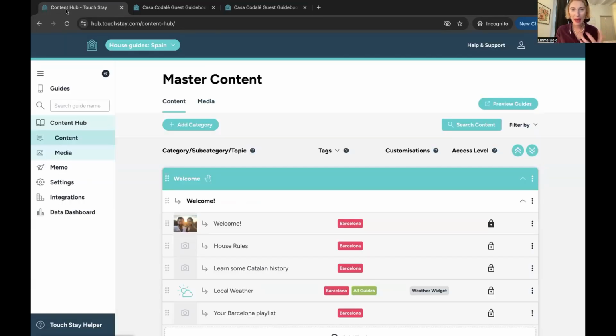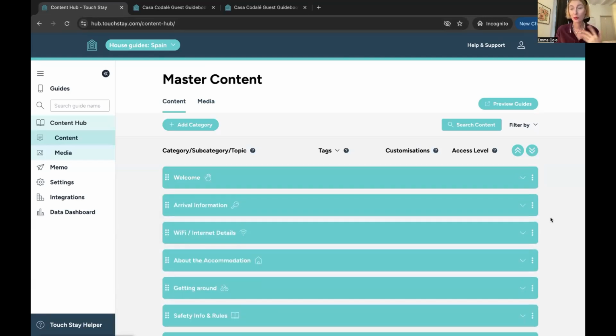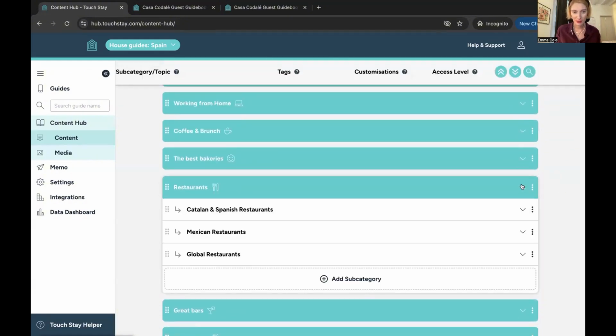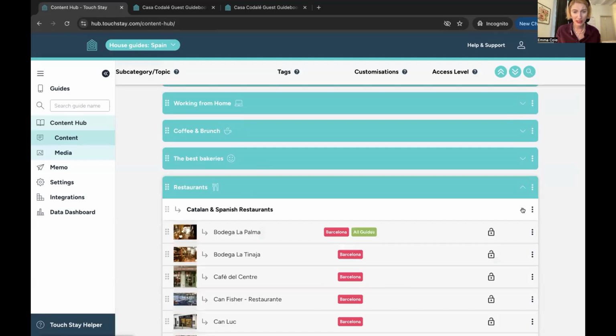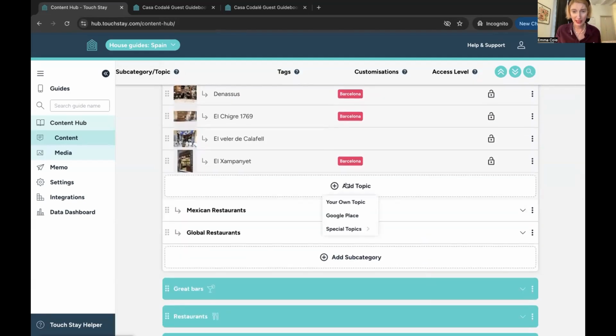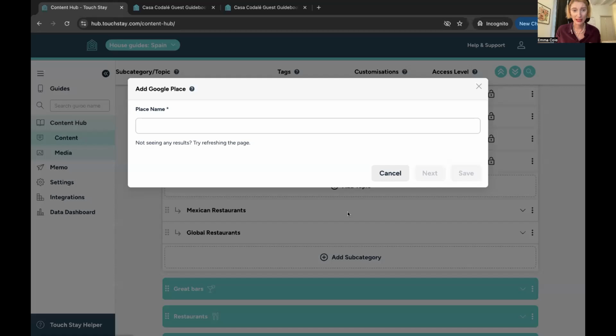So a lot of people are manually adding little topics and just text with recommendations. You don't need to do that. We have an integration with Google Places. So let's add a nice restaurant, shall we? What I've done here is gather a bunch of restaurants that we love to go to. Click Add Topic, then click Add Google Place.